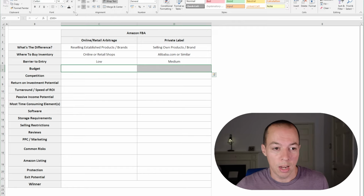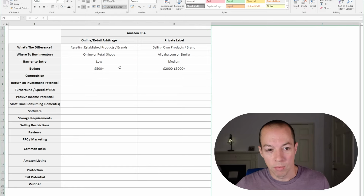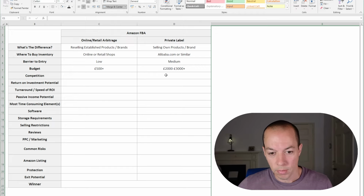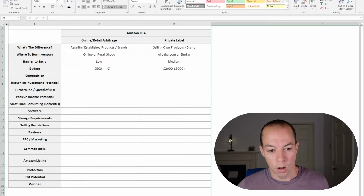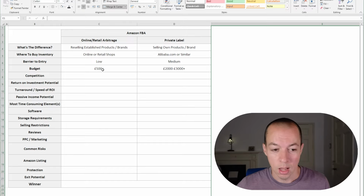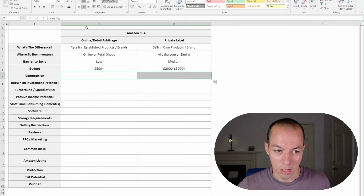So the next question, if the barrier to entry is low, how much money do you need? Well, I've got roughly £500 for retail arbitrage and £2,000 to £3,000 for private label. And the main reason for this is, one, you are buying much smaller quantities of stock for retail arbitrage, and you also don't need to do any marketing. So you don't need as big a budget. Whereas for private label, if you have less than £2,000 or £3,000, you're going to really struggle. So what we see some people recommend is, if you want to do private label but don't quite have enough budget, do some arbitrage to build up that capital. And to be fair, that is a reasonable recommendation, but it also may be something you don't want to do, which again will become clearer as we go through the rest of this video.